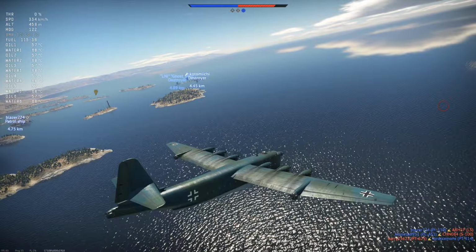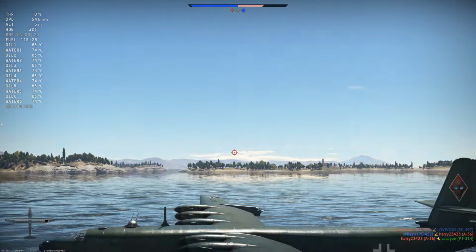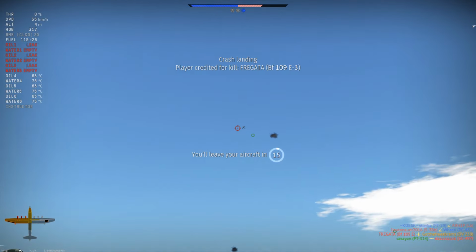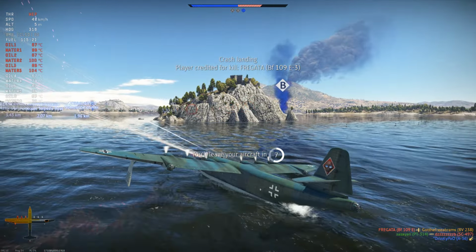That left wing really wants to dip. Okay, we're going to see if we can hang to the left here and use that aileron just so our right wing doesn't dip here. Oh no, I'm still flyable here. What are you talking about, War Thunder? My plane was going. Enemy boats. We're engaging.